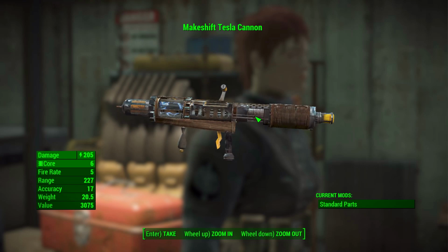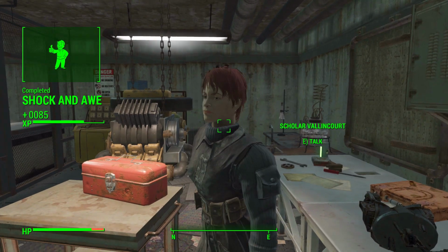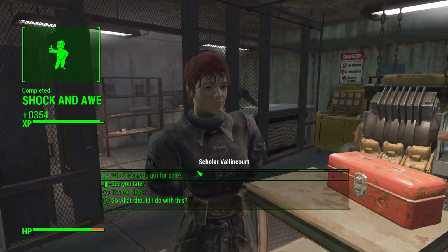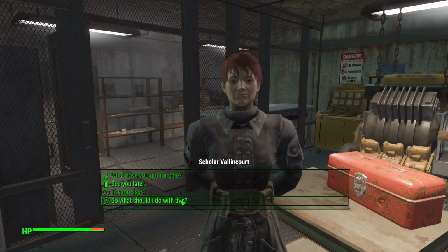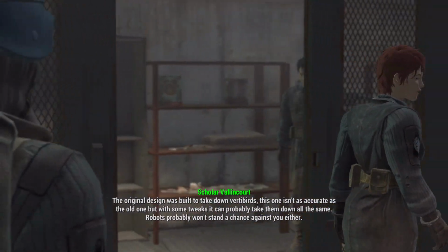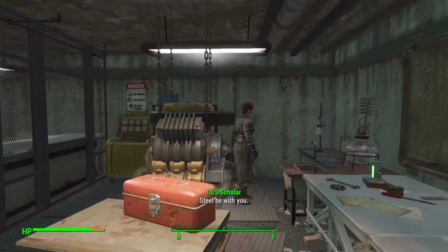I figured she just needed the stuff to make a prototype for the Legion here. I didn't think I was going to get it, but awesome. Well, this was worth it. Shock and awe's done. You got anything else, Valancourt? Hail. Hail to you, too. So, what should I do with this? The original design was built to take down vertebrates. This one isn't as accurate as the old. Oh my God, stop walking away.